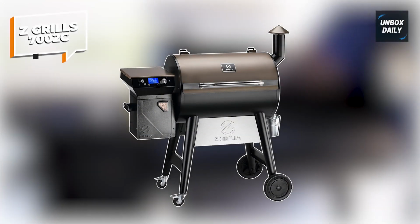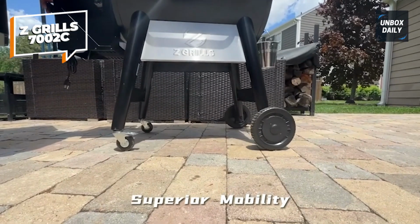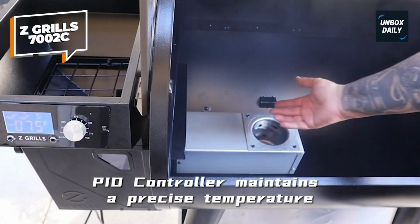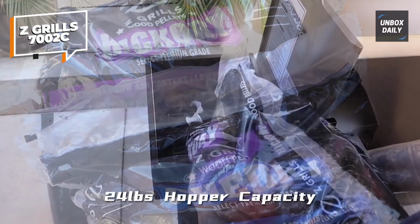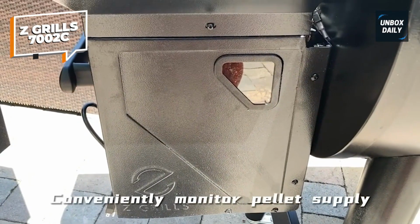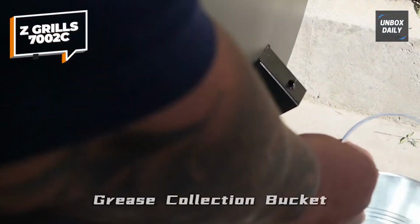Z-Grill's 7002C. To begin with, I'm excited to share my hands-on experience with the Z-Grill's wood pellet grill smoker with PID 2.0 controller. This barbecue is a game changer for outdoor grillers like myself. It's a genuine grilling giant with 700 square inches of cooking surface and plenty of room to cook up a feast for a hungry audience.